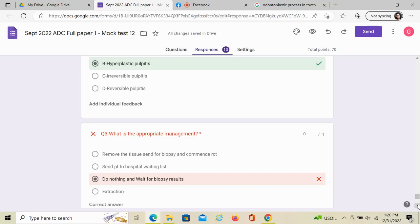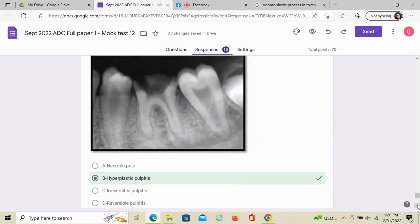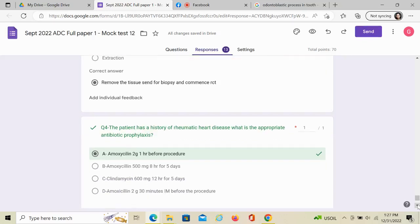You understand? You have to do something. You cannot do nothing. Extraction, not a bad option, but what is the question asking? Appropriate management. Understood? So appropriate management means you want to save the tooth if you can, because the x-ray shows the roots are pretty nice. You see this x-ray? The roots are pretty nice and you can do a root canal treatment, so why not? The patient has a history of rheumatic heart disease. What is the appropriate antibiotic prophylaxis?